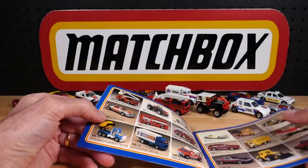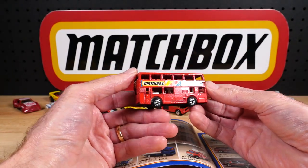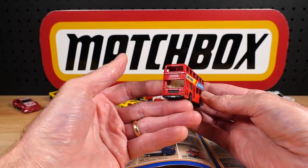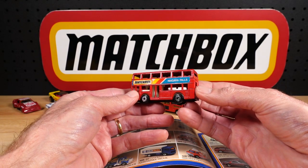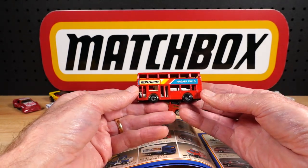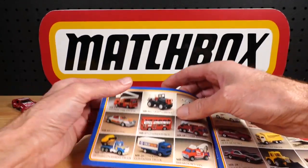London bus. You love New York. Well, I don't have a New York one. This is the closest I have to it, Niagara Falls. It's close, isn't it? Didn't they trot the variants out on this? All they needed to do was switch the sticker. Boom, new casting. That was number 17.